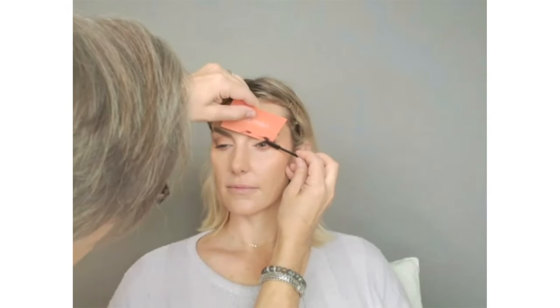Almost done over here. So if you didn't perm them, do they go down naturally? Oh, they're just not that exciting. Gorgeous.